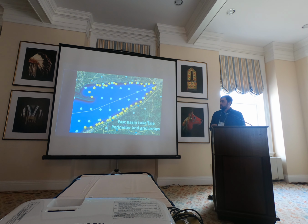So this is the receiver array out in the eastern basin of Lake Erie. The white bubbles here are the standard grid array for GLATOS. This covers the entire Lake Erie, whereas the yellow bubbles are the perimeter array. This was set up just for this study, so then we could watch and see where these lake trout are going to go in the fall. And what we found was almost all of those tagged lake trout came and funneled in to this white rectangle here on the PA-New York border.